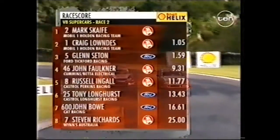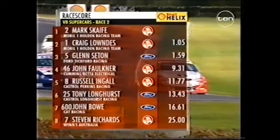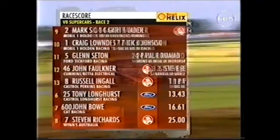Well, let's have a look at your Shell Helix race score. With dry, or I guess you could say mixed conditions: Scaife and Lowndes, the 1-2, Seaton, a very good drive. Faulkner consistent ahead of Ingle. Longhurst, Bow and Richards.